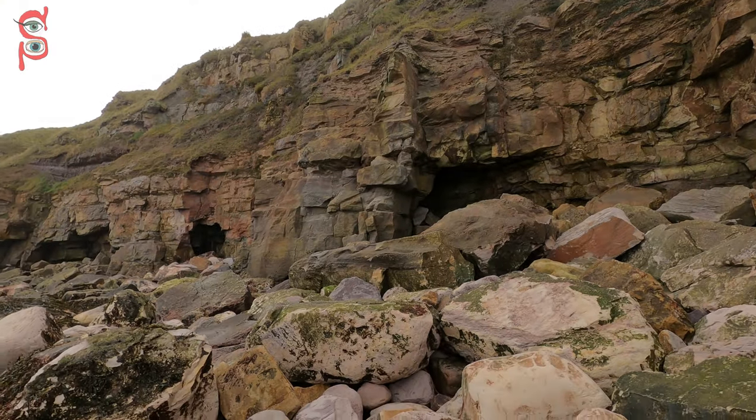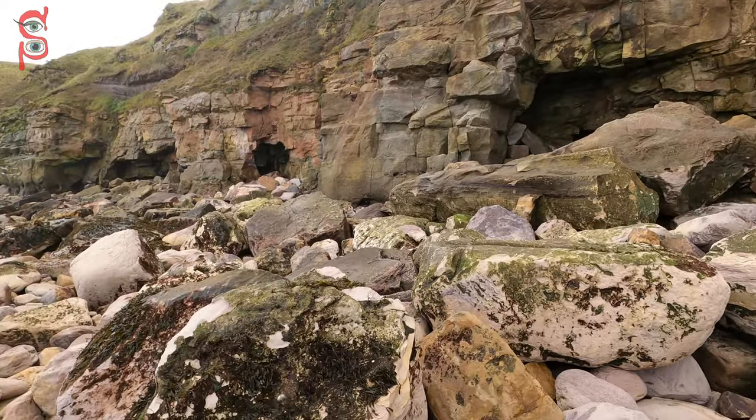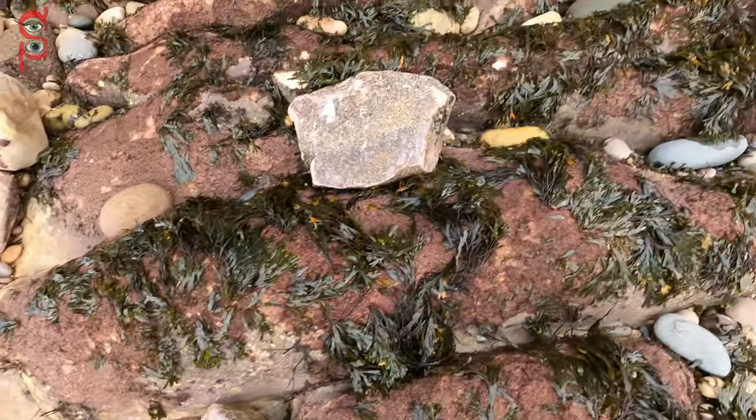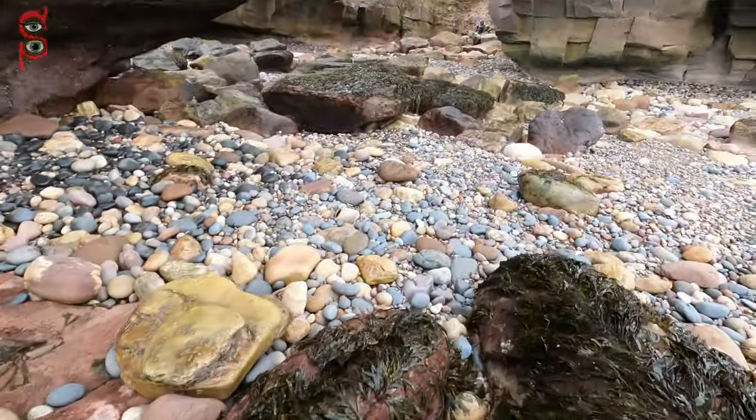Now it is time to start heading back to where I started, but there is still some really interesting things to see, including some apparent steps and some more of that metal coming in between the stone. So yeah, don't go anywhere if you want to see that.